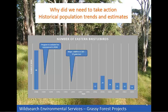End of '92, '93, there was a big wildfire up in Queensland. It took out 15 pairs in one go. Not the fire itself, but the fire management. This fire was encircling the birds. So the back burning in front of the fire just encircled the birds and cooked them all. They've never come back. So you can just see what's happening.